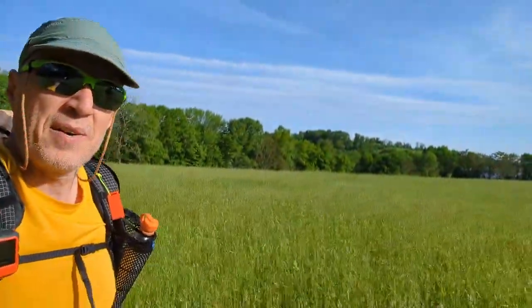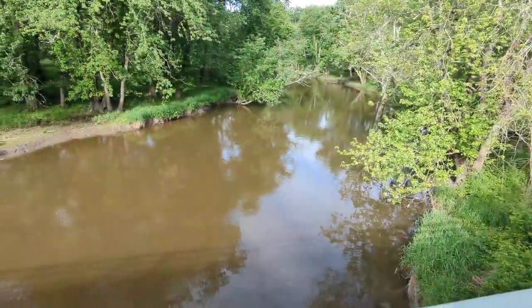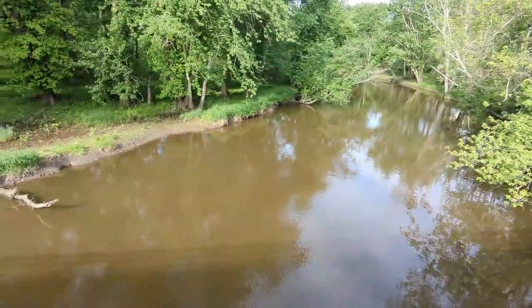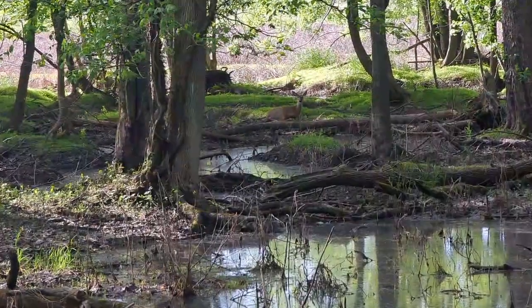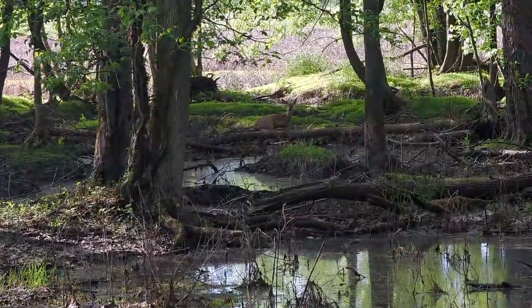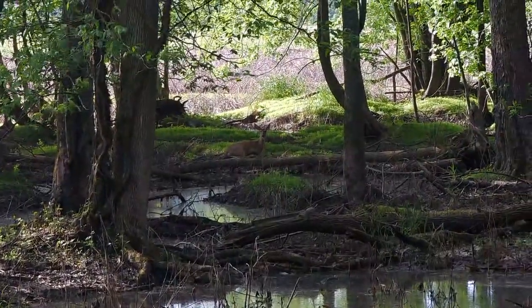Like a little house on the prairie, running through the fields. That looks like the muddy Mississippi right there. That is a muddy, muddy river. There's a deer way over there. Right in the middle of the screen, looking at me. She's laying down, relaxing, wondering what I'm gonna do.